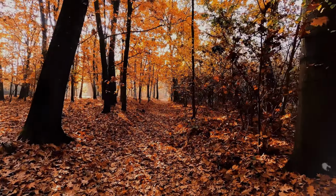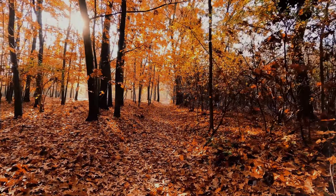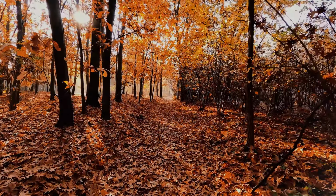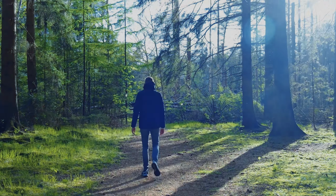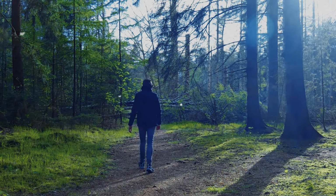Additionally, walking uphill improves balance and stability, something essential as we age. Many men overlook this, but balance is one of the first things we start to lose after 40, and this loss increases the risk of falls and injuries. Walking uphill forces your body to stabilize itself better, activating your core and leg muscles more intensely.